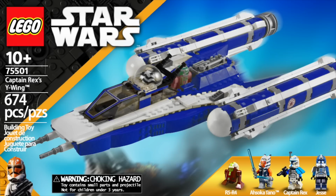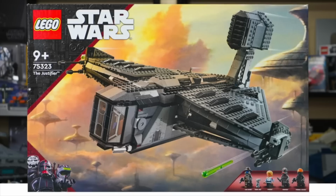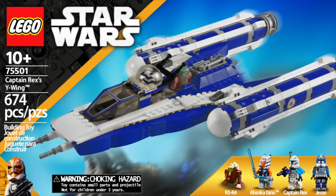It's probably like a top 5 demand in the fan community of LEGO Star Wars sets right now, and has been for 4 years. And it's also just a sensible thing for them to make because people want the Captain Rex figure anyway, and they know that. I don't really understand why they haven't made his ship, and it's been 4 years. And it showed up in new media even. They made the Justifier for Cad Bane, but not Captain Rex's Y-Wing. You make that make sense to me. It doesn't make sense to me.